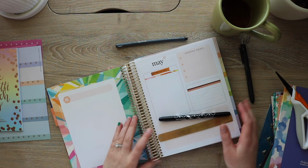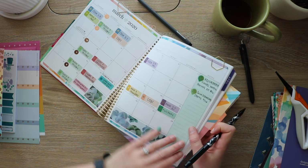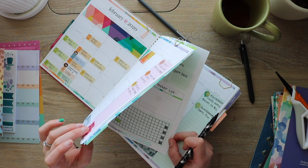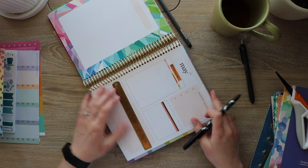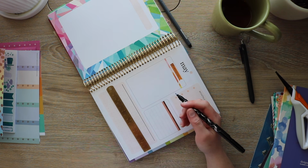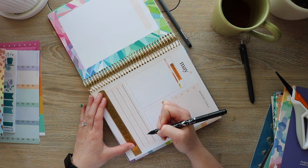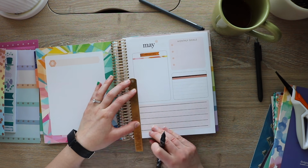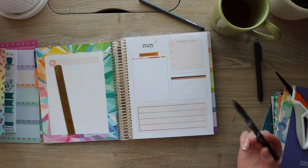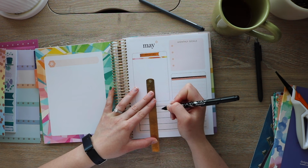Now I'm going to be going in and forming my habit tracker. So there's this dot grid section at the very bottom of the dashboard, and I like to use that as a space to create a habit tracker. And what I do is I use every 2 rows for one habit. So I'll do 15 or 16 boxes, or 15 or 16 columns, as the first half of the month, and then on the second row it'll do the second half of the month.